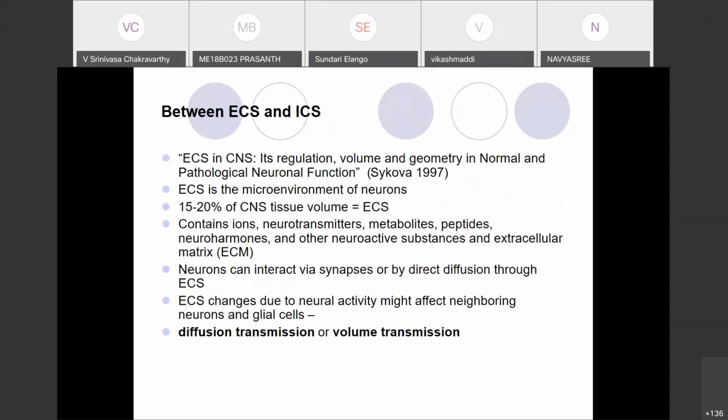Between ECS and ICS, this is a very interesting subject. Sometimes one feels that to understand neural function, you should understand what is happening between neurons. Let's say these are two neurons talking to each other at a synapse. You should also know what happens outside the neurons. This is the ECS of the neurons. The importance of ECS for CNS function, central nervous system function, is brought out by a very nice review paper from 1997.